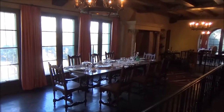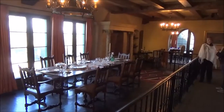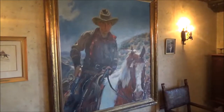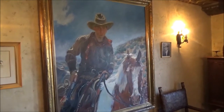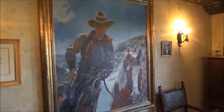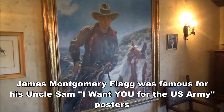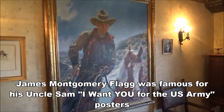Like we're in the dining room. Volunteer list. Yeah. In the contact list. Right. This portrait of William S. Hart with his horse Fritz was painted by James Montgomery Flagg back in 1924. It's beautiful.